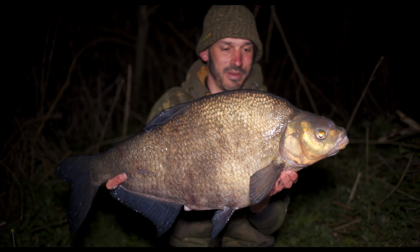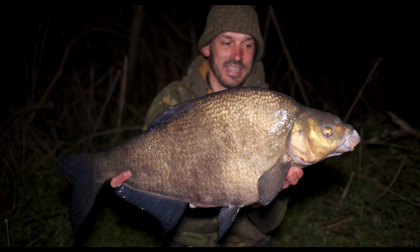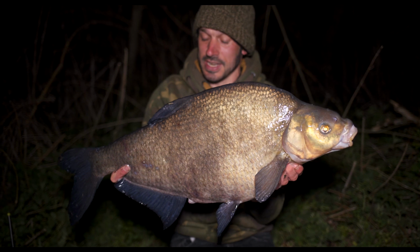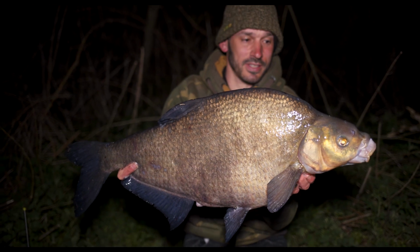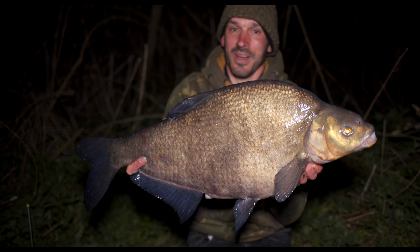What a lovely fish. Probably the biggest of the lot. We weighed this one, it's nearly 14. So an upper 13 pounder. So probably about 3 that were 13. Like I said, I didn't weigh those ones. I weighed this one because I think it was the biggest. A little bit lighter in colour, beautiful fish, female. Still got a bit of weight to put on by spawn, but yeah, I'm well happy.